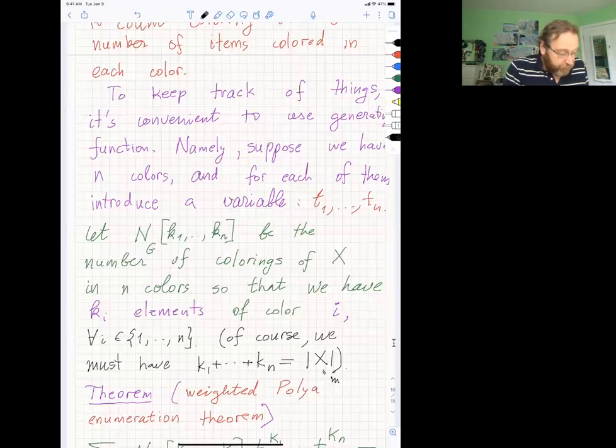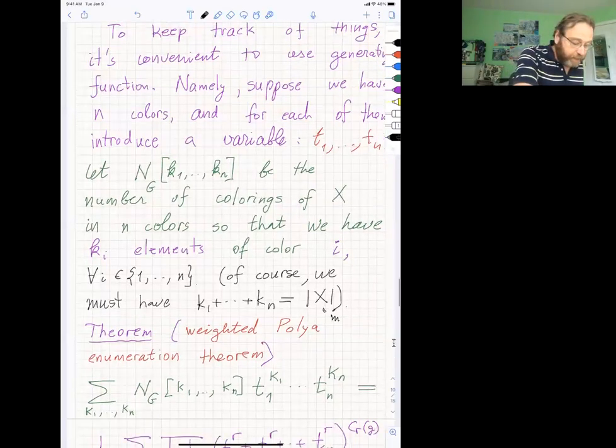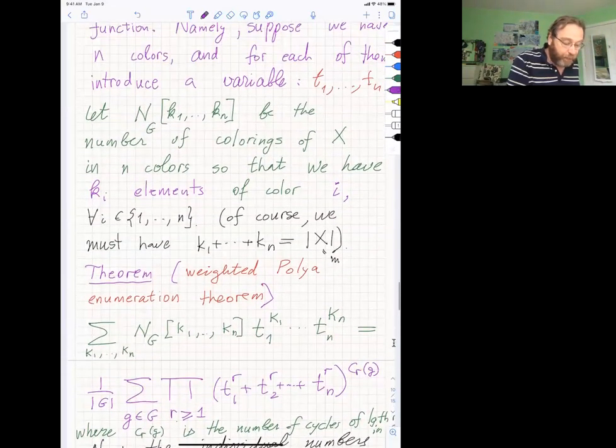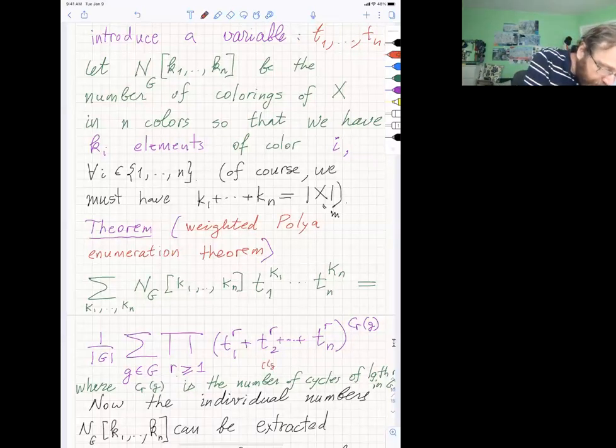And here is a weighted version of the Pólya enumeration theorem, which is a stronger version. It says the following: if you write the generating function for these numbers, the sum over k1 through kn over all possible values of N_G of k1 through kn times t1 to the k1 through tn to the kn, it's a certain polynomial that is actually given by this explicit formula: 1 over the order of the group G times the sum over all elements of the group. For each element, you form the following product. For all numbers r, you take the polynomial t1 to the r plus t2 to the r plus so on plus tn to the r, and then you raise that to the power c_r of g, which is the number of cycles of length r. Overall, c of g is c1 of g plus c2 of g plus c3 of g plus so on.